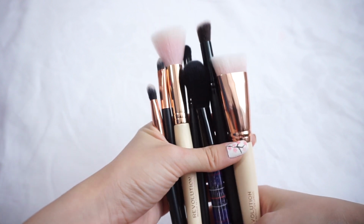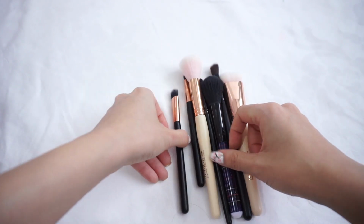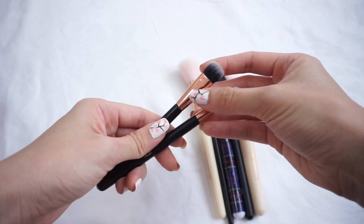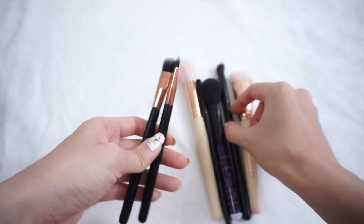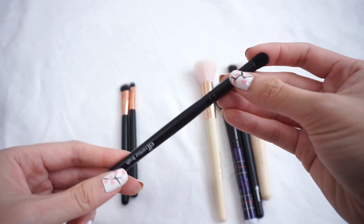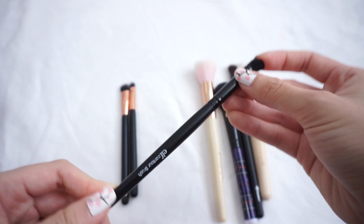These are all the brushes that I'm going to be bringing, and if they are not enough, then I'll just have to use my fingers. So these two are from Primark, and these are eyeshadow brushes. So a packer brush and just a small brush to do my inner corners and lower lash line. And then this is an e.l.f. contour brush that I like to use to blend things out on my outer corners and also to contour my nose.